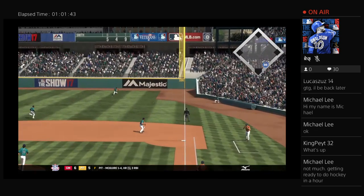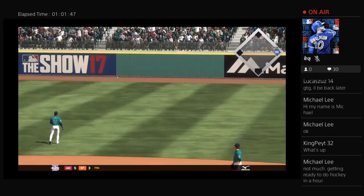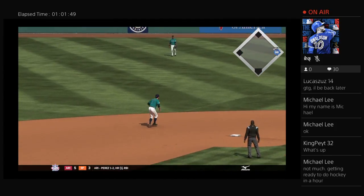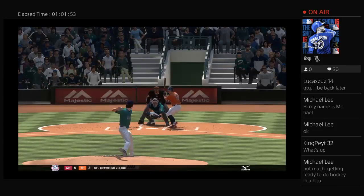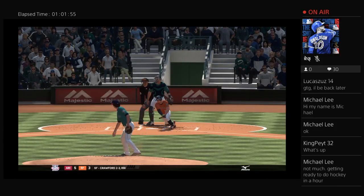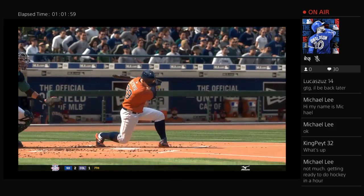Line to the right side. A leaping try, but it's out of his reach and into the outfield. This is the type of batter pitchers hate to face. He's not a guy that's going to swing and miss often. He battles. He's a tough out, puts the ball in play, gets a lot of hits. He's a tough at bat.